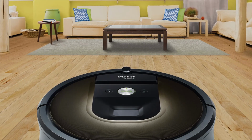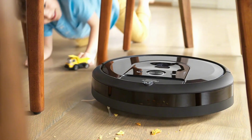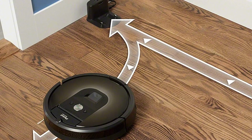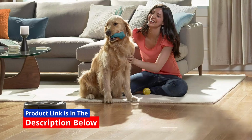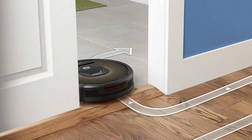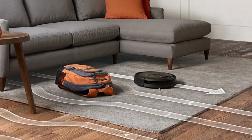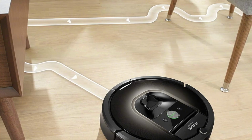This iRobot Roomba 980 robot vacuum is a cutting-edge cleaning tool designed to make home maintenance easy and efficient. With its advanced Wi-Fi connectivity, superior suction power, and compatibility with Alexa and Google Assistant, this robot vacuum is a must-have for anyone looking to simplify their cleaning routine. Whether you're a pet owner, live in a multi-level home, or just want a cleaner living space, the Roomba 980 offers high-tech features that will pique your interest.